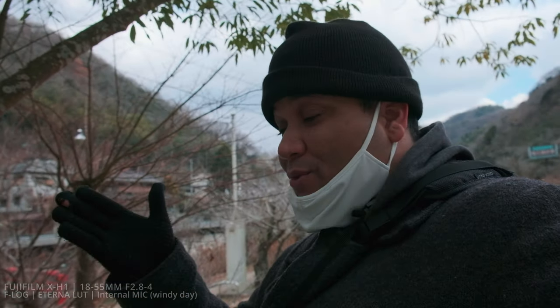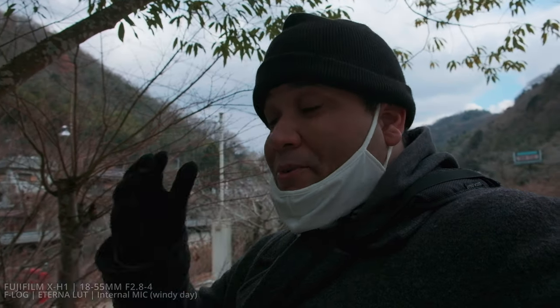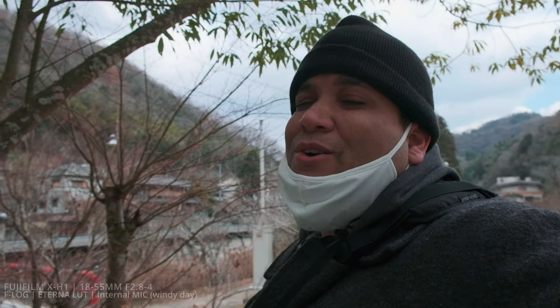So those are my two cents on the topic, APS-C versus full frame, old versus new. It doesn't matter, they all look great.